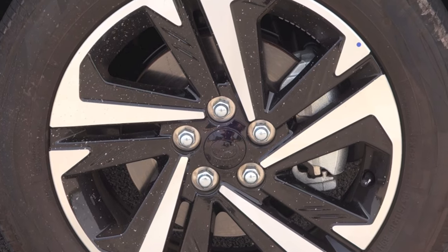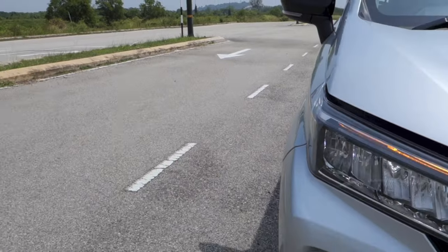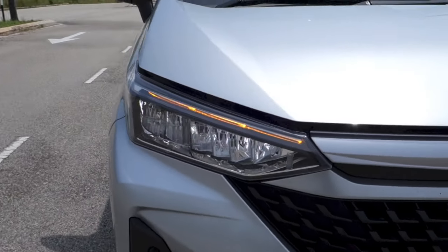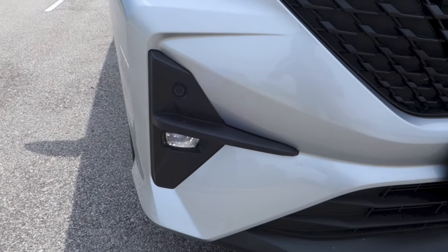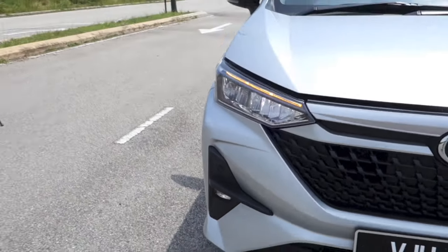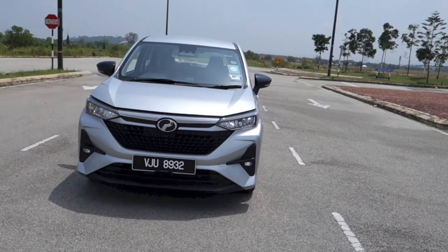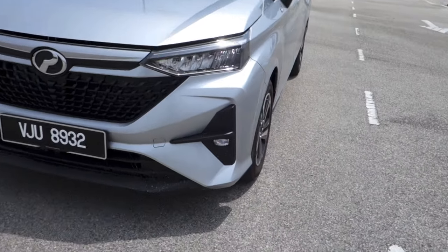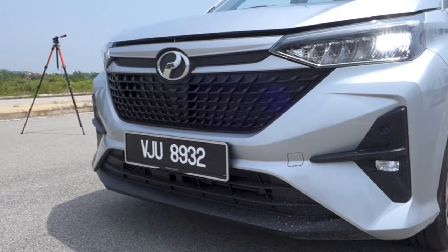Present on the H and the AV trims are a set of 16-inch 5 twin-spoke 2-tone alloy rims. The rims on this car are fitted with Toyo Proxes CR1 195/60R16 tyres. The X and the H trims come with ventilated disc brakes in front and drum brakes at the rear. For the suspension, all trims get McPherson struts up front and a torsion beam setup out back.